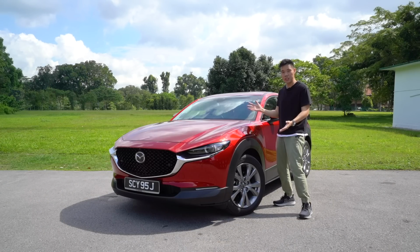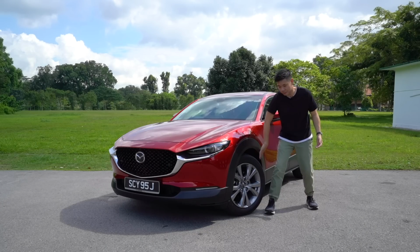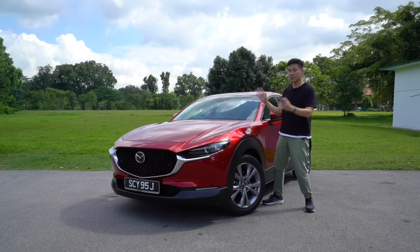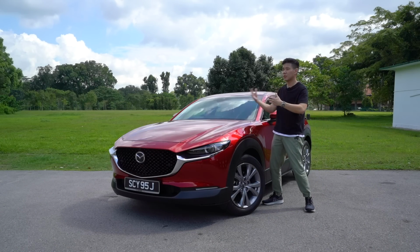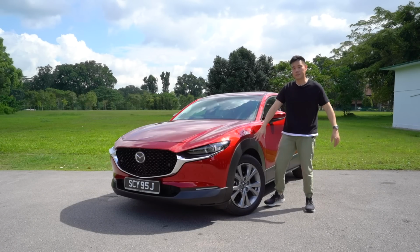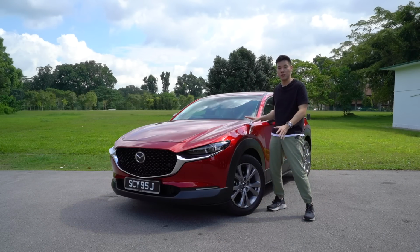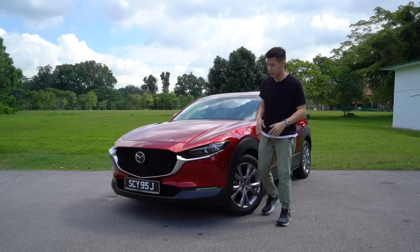And how do you tell the difference visually? Most obviously is the extra black cladding here. And the fact that this is a crossover, so it is, give or take, 3 inches taller than the Mazda 3 hatchback. But I must say, Mazda is killing it with design, especially for this generation of Mazdas. I mean, let's start from the grille.